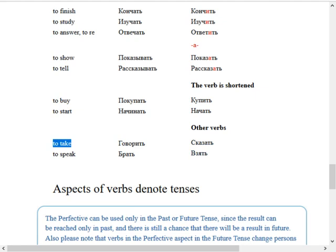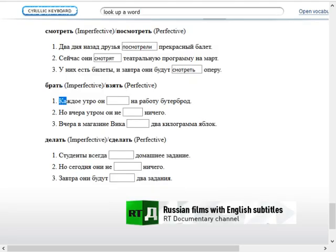So these two lines are mixed up here. To take is брат and взят, and to speak is говорит and сказать. So the two columns on the right are correct, but the columns on the left are mixed up. They should be swapped. That's fine. That's not too terrible of a mistake. So, to take is брат and взят. Now, каждое утро, every morning, he takes на работу бутерброд. He takes a бутерброд, a sandwich, to work.